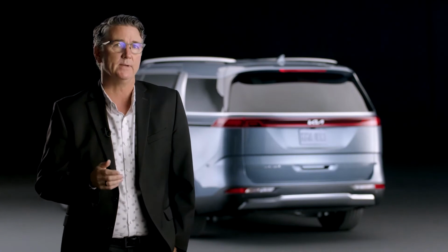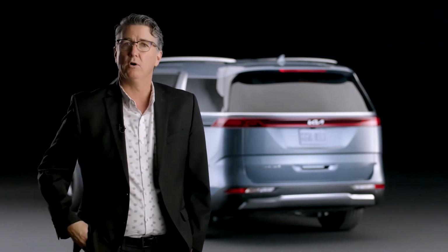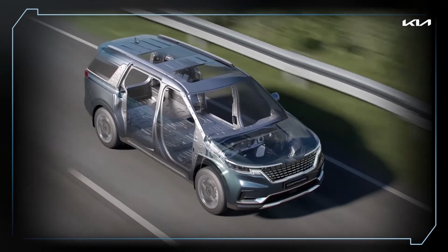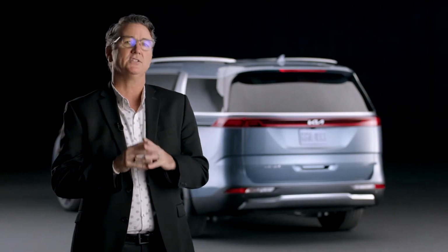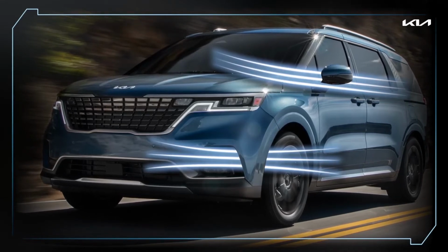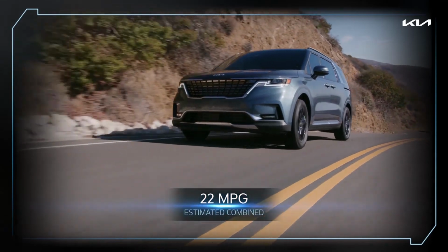Built on our new N3 platform, it's lighter, stronger, quieter, and more aerodynamic than ever. We've expanded the use of hot stamped components and ultra-high strength steel for increased stiffness. We put sound-absorbing and insulating materials everywhere and dialed in aerodynamic enhancements to the wheels, front bumper air curtain, and mirrors, all resulting in better fuel economy.